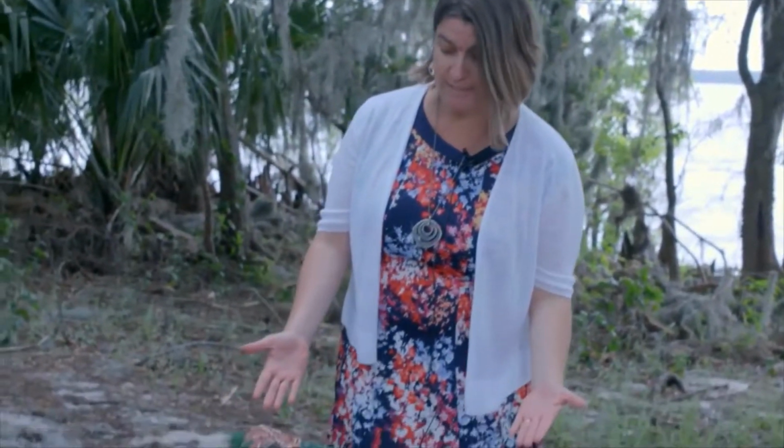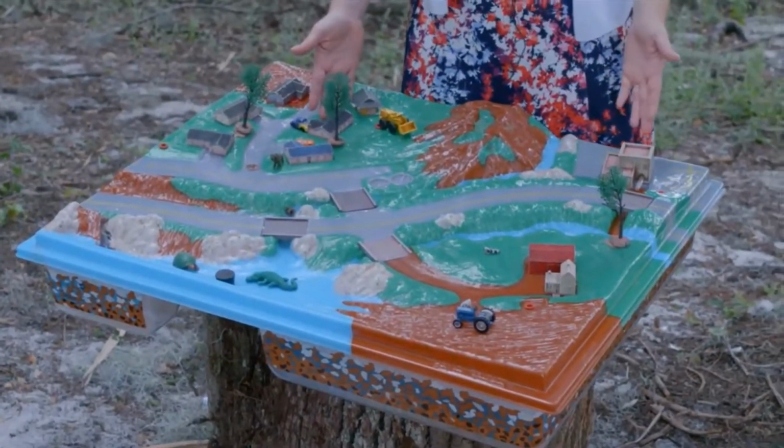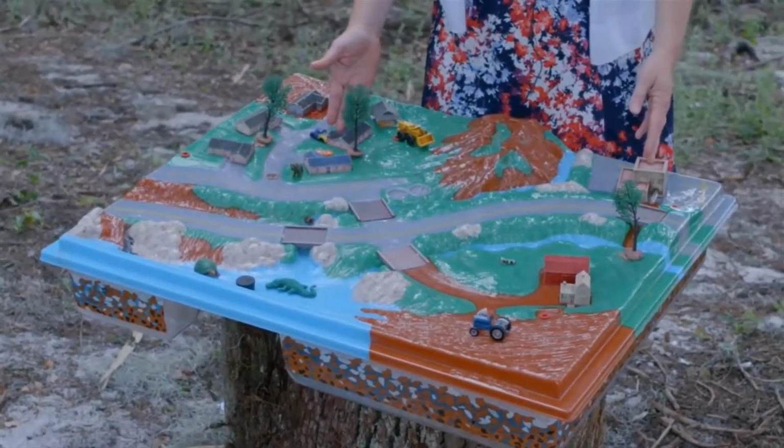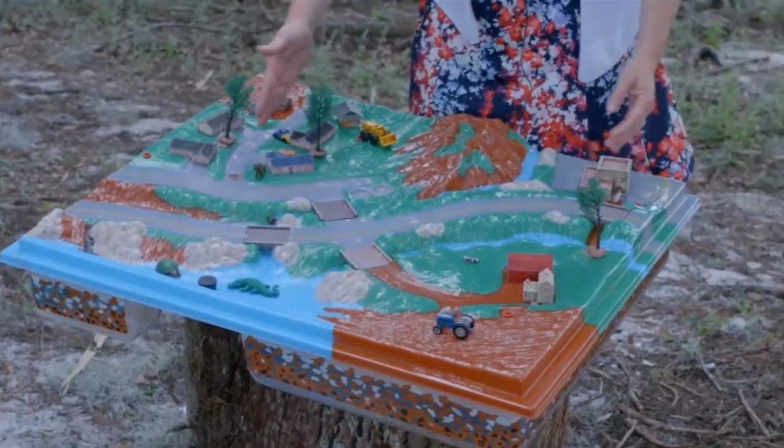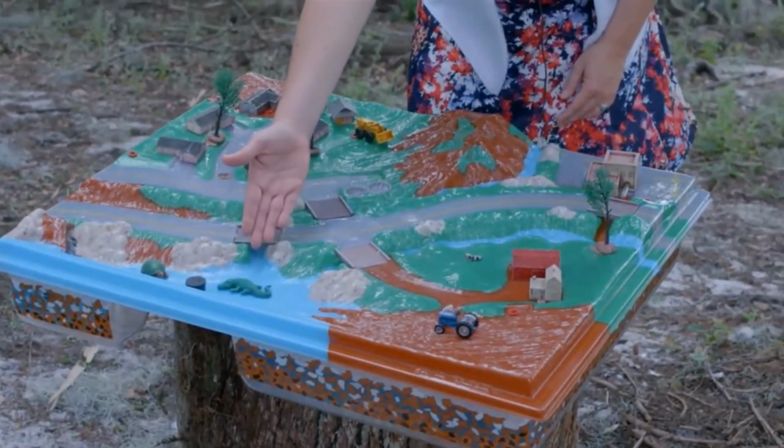So what is a watershed? A watershed is the area of land that all drains to a single water body. We can use this model to demonstrate. So here, if it rains in this neighborhood or out on this shopping mall, the rainwater is going to flow into the street, into the storm drain, and make its way into the lake where this alligator is.